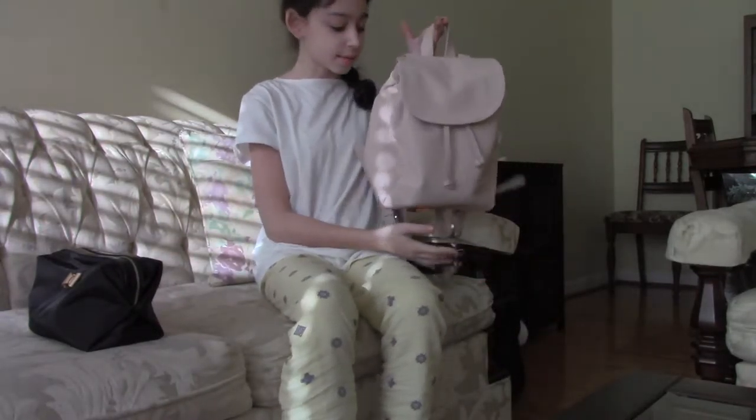Right now, I'm going to be showing you what's inside my mini backpack because I haven't done anything like that before. So I got this mini backpack like 2 weeks ago, so I want to show you guys what's in it. I'm going to balance you guys on some books. We had a major earthquake, but we're good now. Okay, so what's inside this mini backpack?